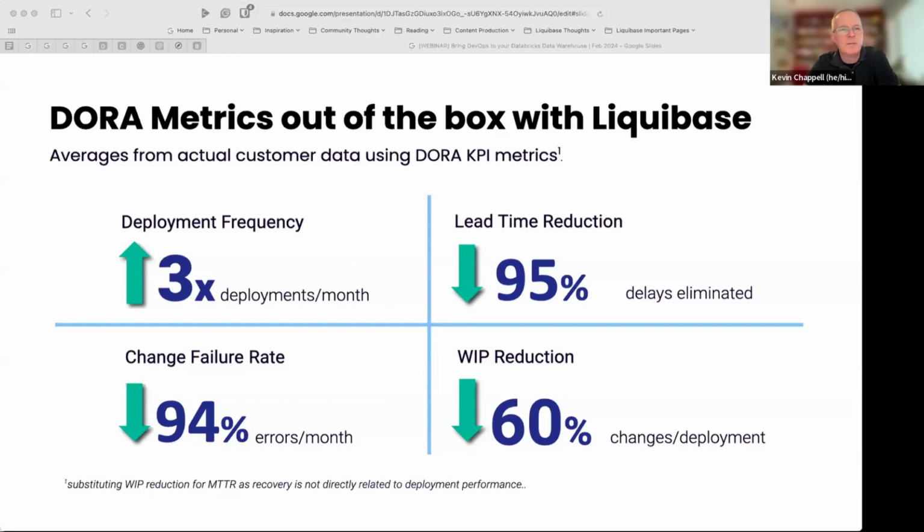So that's a little bit of insight into how Liquibase behind the covers gathers a lot of information, brings it together, and provides your team with insights into what's going on in the background.